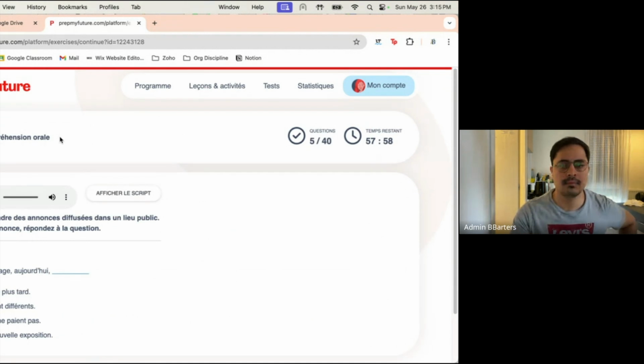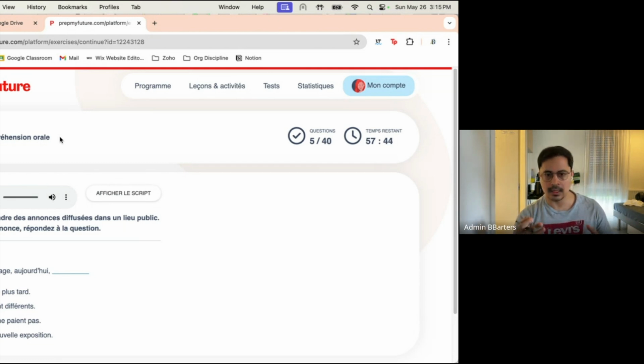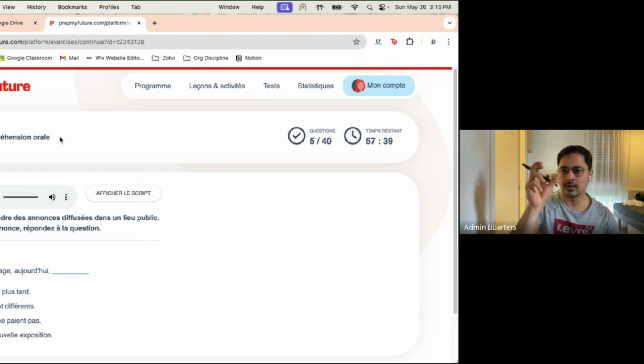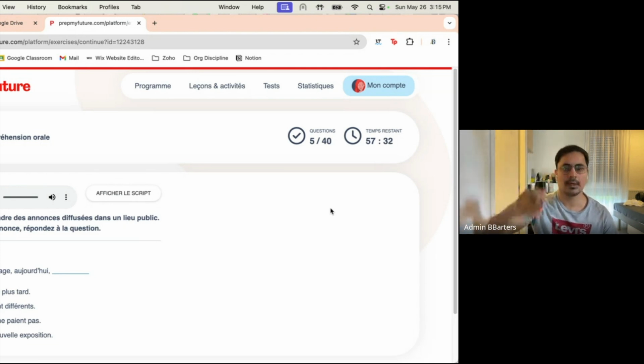For every question, before playing the audio, you get 10 seconds to read the question and options, right? You have a timer that starts: 10, 9, 8. So you know how much time you have for reading the question and the options. Then they play the audio. After playing the audio, they give you 10 to 15 seconds to mark the answer. Even for that, you have a timer at the corner: 15, 14, 13. You know how much time you have to mark the answer before the page changes to the next question, and they will play the new audio.